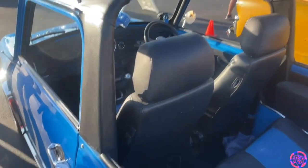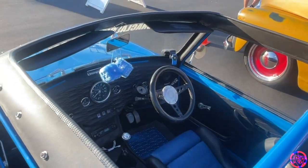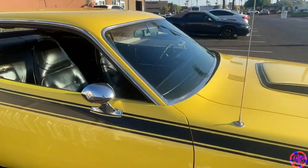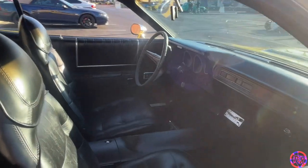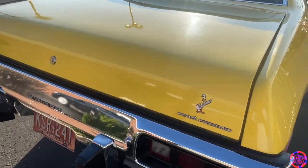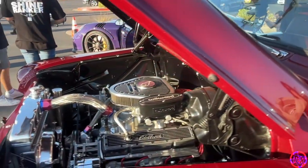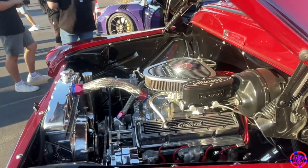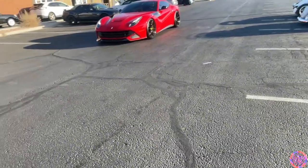Yes, sir. This is awesome. Gold right here. Yes, sir. So cool. So rare. Yes, sir. Here, let me get the interior of this right quick. They got a Cardinals thing on the hood. Motor. Yes, sir. Love it. Cardinals fans. AZ repping. Yes, sir.